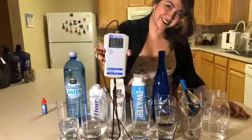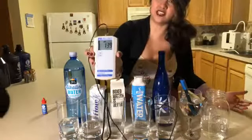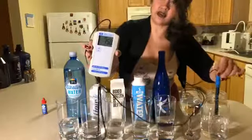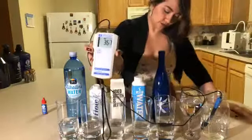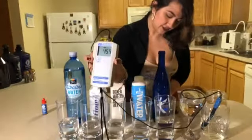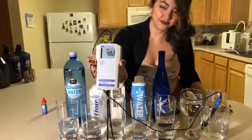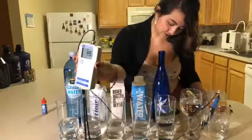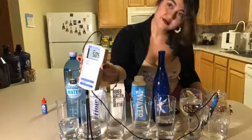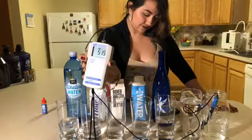Okay, so finally, this is filtered tap water, aging, oxidizing. And this one right here is tap water, pure tap water. Holy crap! So it's in the 400s. Let me go like this, maybe you guys can see me better. Wow.